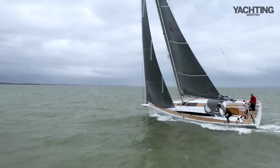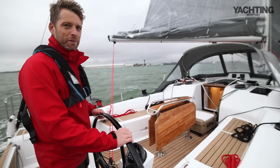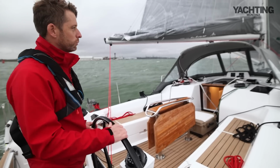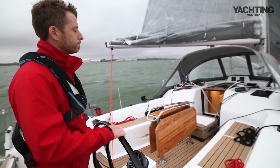Helming back up Southampton water at the moment, and as you can see we're on a run, things are a little bit calmer. It's got quite breezy out there today. We've had 20-25 knots of wind and a pretty heavy rain squall as well. So it's been lively and a really good test for the boat.